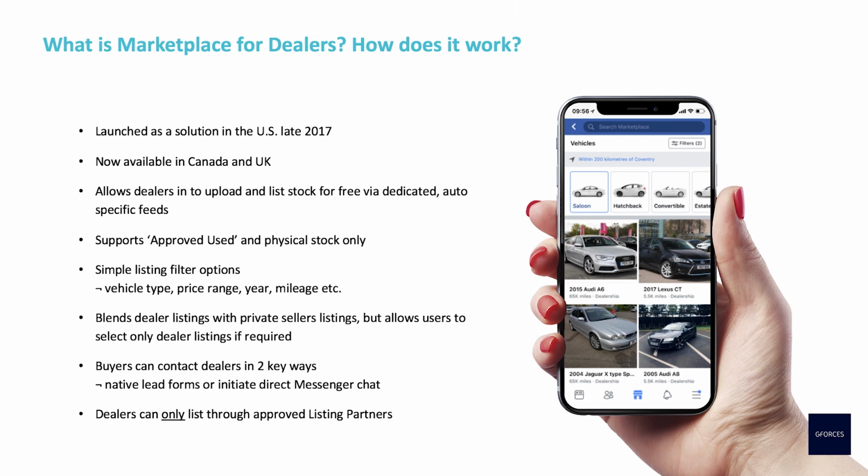And of course, we want dealer stock to be present in there. So it supports approved used and physical stock only, so there's no new vehicle listings. So it's all for used vehicles at this point in time. Simple listing filter options, as I've talked about: vehicle type, price range, age and mileage. And it blends dealer listings with private listings, but does allow customers to select dealer only stock in the same way that you can on other major portals. So the ability to look at just dealer only stock.